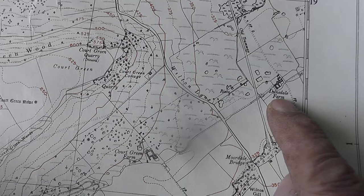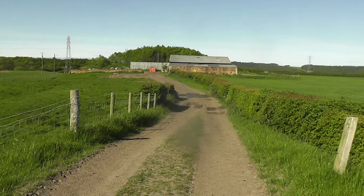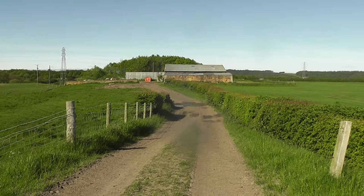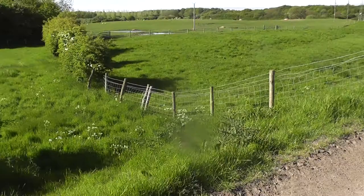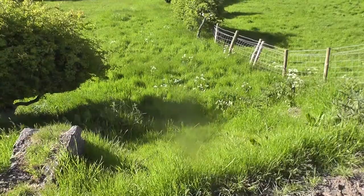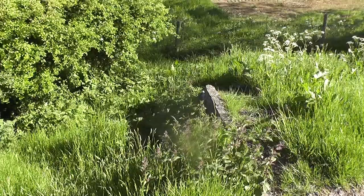Dunsdale Farm was demolished. There's only a few buildings there now. This is all that remains of Dunsdale Farm. Demolished, I would think, probably in the 60s. And I'm standing on top of the bridge. The tramway from Wilton Hauler came down here, and under here, and along this embankment here, you can see the concrete remains of the bridge. It's all been filled in.